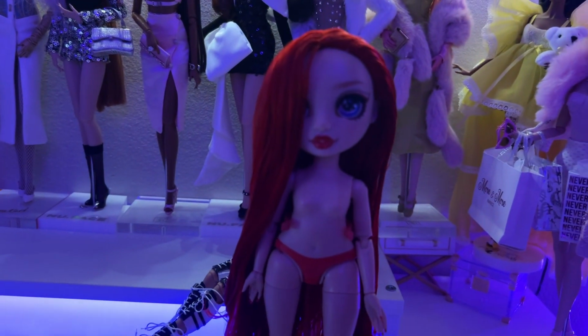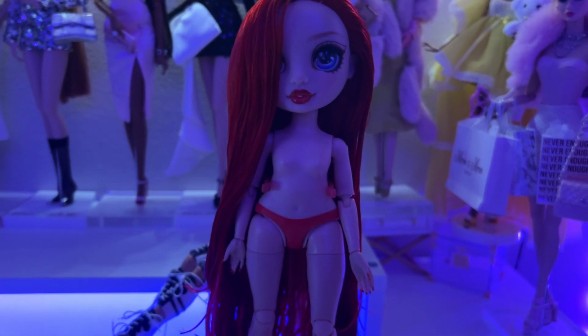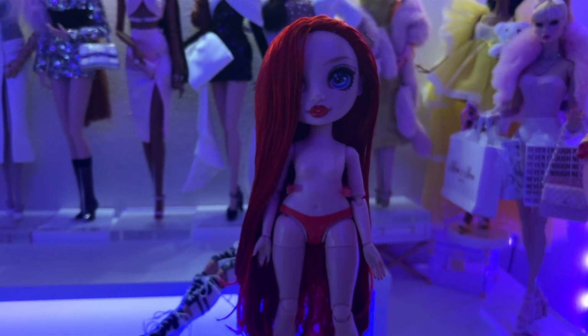But of course, it's still going to have the waves it had when she was originally. So it'll be interesting, but yeah, I'm gonna let her dry and then we'll do the full reveal at the end. Okay, so it's the next day and here is Ruby's after her little spa day moment.